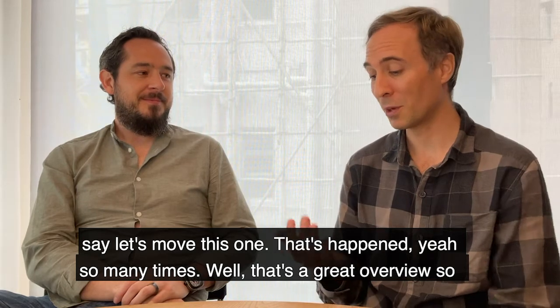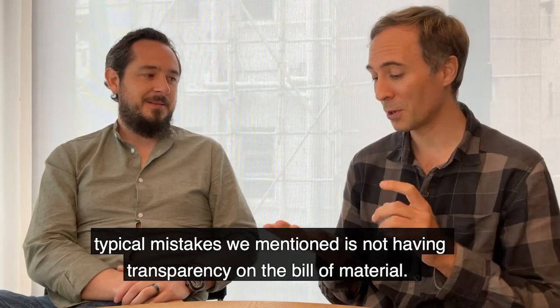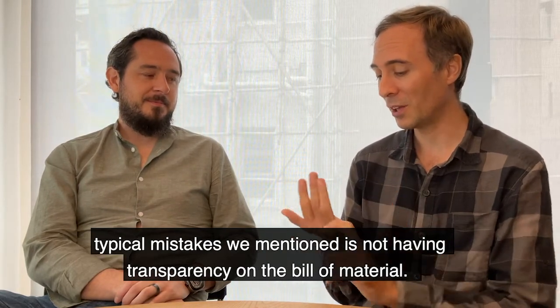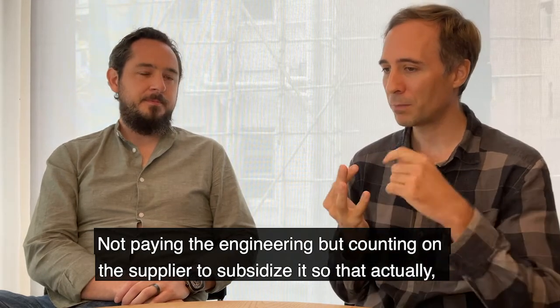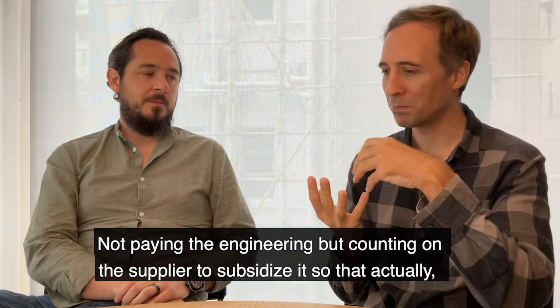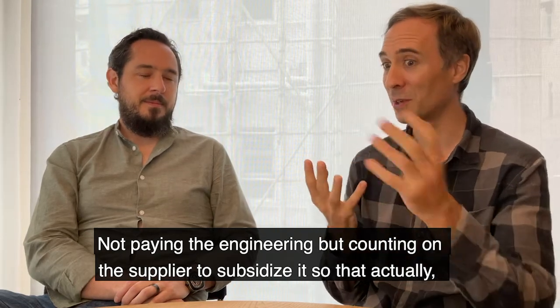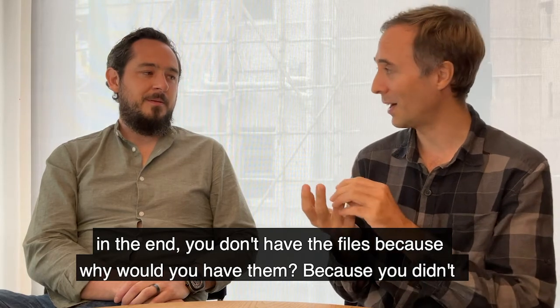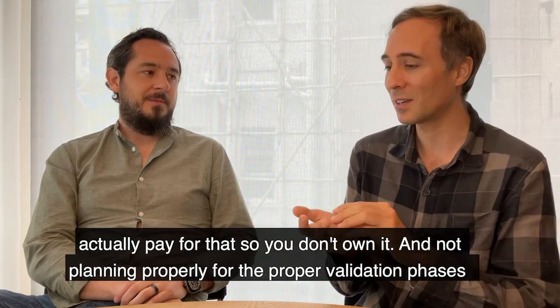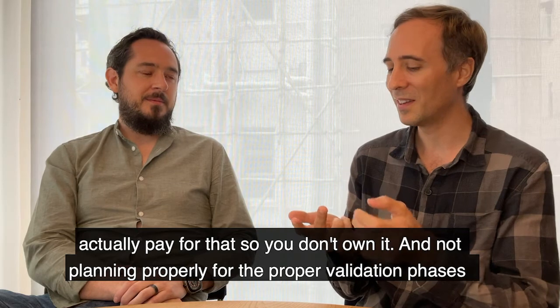Well, that's a great overview. So typical mistakes we mentioned are not having transparency on the bill of material, not paying the engineering but counting on the supplier to subsidize it, so that actually in the end you don't have the files. Because why would you have them? Because you didn't actually pay for that, so you don't own it.